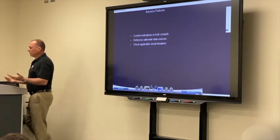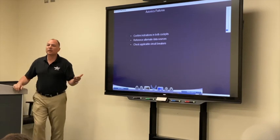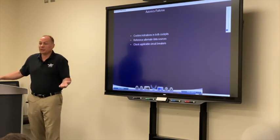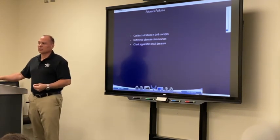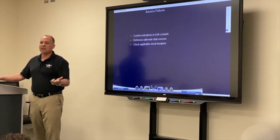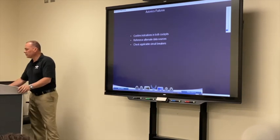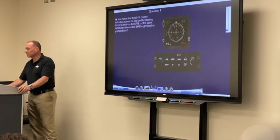And if you can't recover that data for whatever reason, use your alternate. We don't have a backup VSI. We just don't have one in the aircraft. So the important ones, airspeed, altitude, ADI, those are all redundant in the aircraft. Not much you can do for it. Like I said, most of that stuff's solid state.